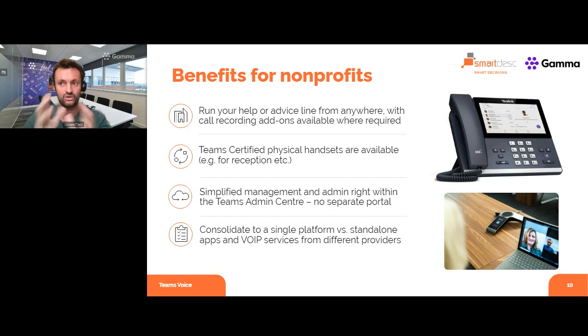It works with contact centers, so if your help and advice lines are run within a contact center environment, then it integrates with that as well. And call recording is quite possible to do within the same cloud as well. So you can access and govern those calls and QA them and that sort of stuff, all in one place too.